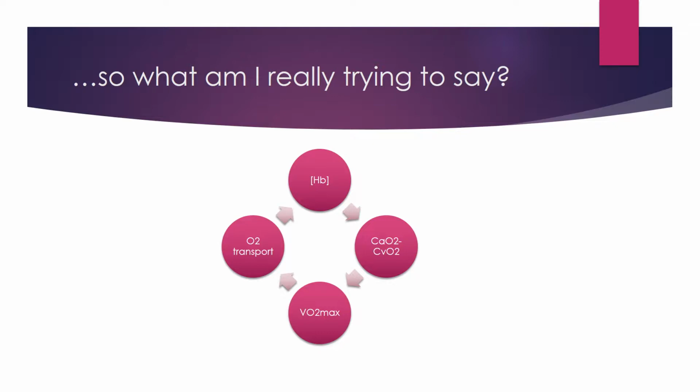Hemoglobin concentration determines the arteriovenous oxygen content difference, which helps characterize, along with cardiac output, an individual's VO2 max, which describes the maximum oxygen carrying capacity of the individual, which is the role of hemoglobin. Basically, everything is interrelated. That's just some general information that I'm sure we've all heard as kinesiology majors.